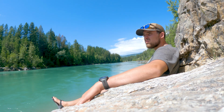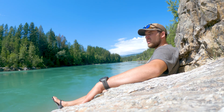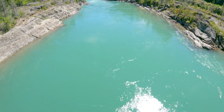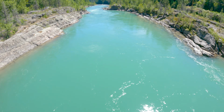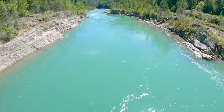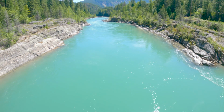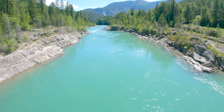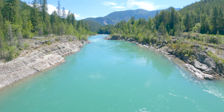So, this is the river that I raft on. It's the river that I guide on. It's the river that we floated the upper section of yesterday. It's the Middle Fork. I think I'm still trying to figure out what exactly that whole trip was about. Because I'm not quite sure if I know.